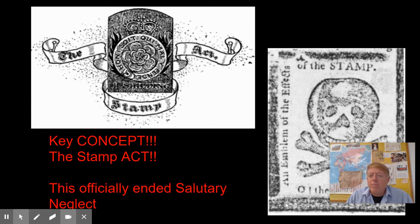They tried a small measure in 1764 called the Sugar Act, where they tried to make a little bit of money. This was the last of the Navigation Acts. It didn't raise nearly enough money, and the British government was broke. And they wanted the colonists to pay their fair share. And they put on a direct tax on the colonists for the first time.